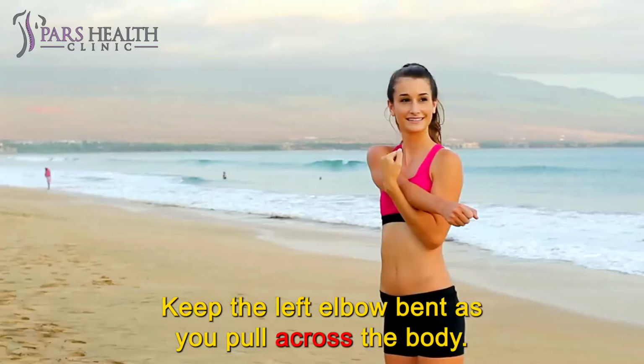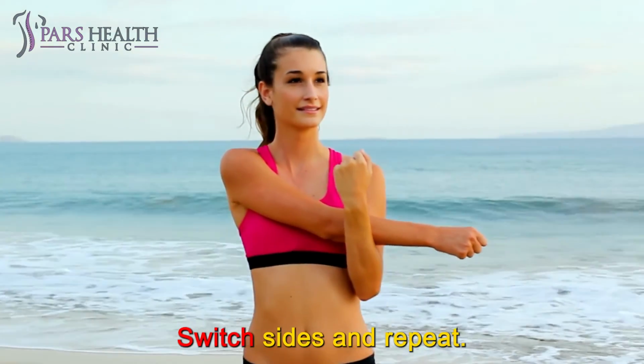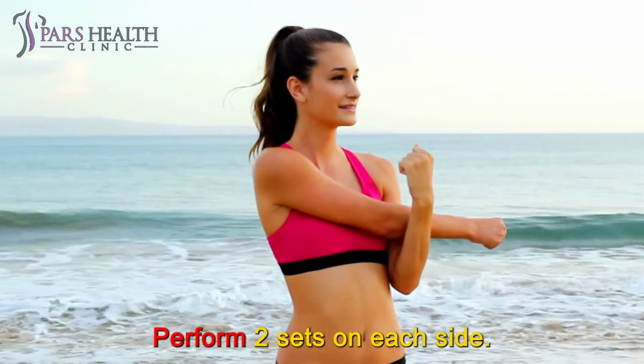Keep the left elbow bent as you pull across the body. Hold this stretch for 30 seconds. Switch sides and repeat. Perform 2 sets on each side.